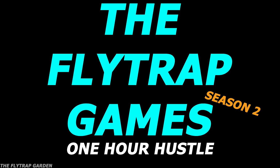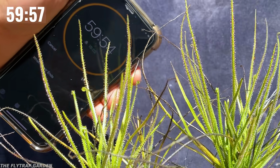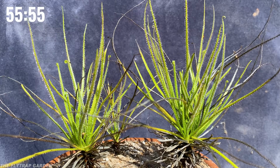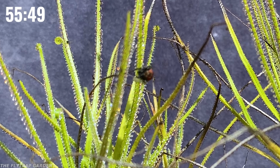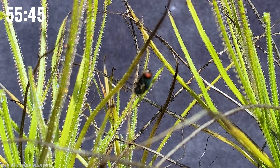The first event of the Flytrap games, where we're searching for the deadliest carnivorous plant. And Patrick here, the dewy pine, might actually have the best tactic. He doesn't even need to move. Flies just need to touch him, and once they do, they get wrapped up in glue that slowly suffocates them.